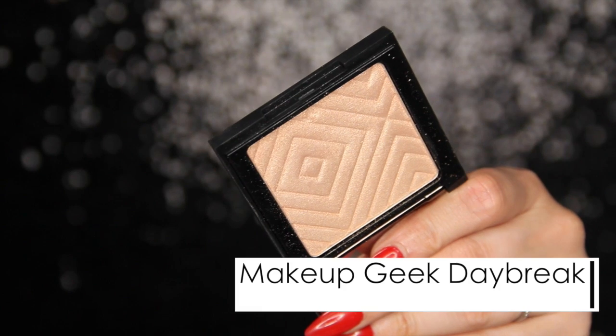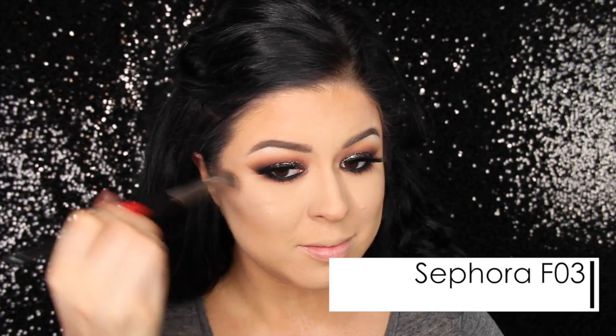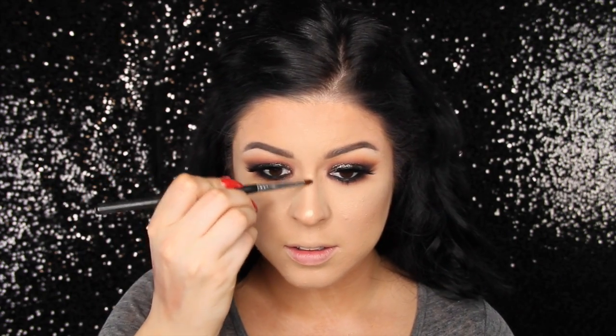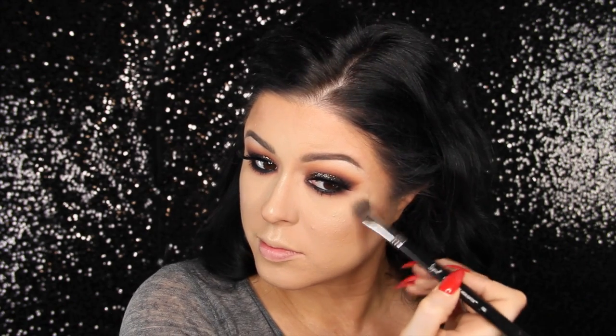Then I'm taking the MakeupGeek highlighter in the color Daybreak. I absolutely love it on my Sigma F03 brush to highlight my cheekbones. And then after I got done doing my cheekbones, I started doing my nose. I just kind of take a little tiny brush and I do the very tip of it and the very bridge of it. And as you can see, this act alone makes my nose look a lot slimmer without adding a crap ton of contour and brown shades around my nose. I think this is a lot more natural way to get a slim contoured nose effect.